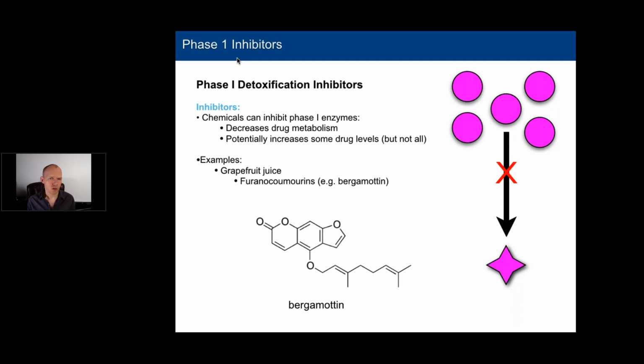What happens to the drug levels of that? Just think about it for a second. Does it elevate or does it decrease? So if you take grapefruit juice with a drug like a statin, it elevates the amount of statin in the body. And that now means that you're increasing the risk of having like a toxic overload and increasing potential side effects.